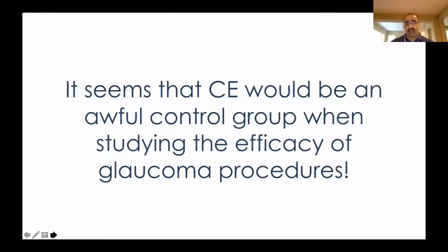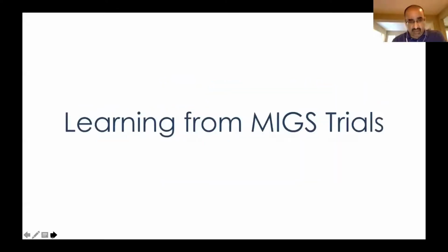So it seems that cataract surgery would be an awful control group if you're studying the effects of a glaucoma procedure at the same time as cataract surgery. And what I mean by that is if you're looking at an angle procedure like a MIGS device, and your surgery is cataract plus MIGS device, and your control group is cataract surgery alone, well, we've seen that cataract surgery alone has a robust IOP lowering effect. So that might cloud how we envision the use of a glaucoma device along with cataract surgery.